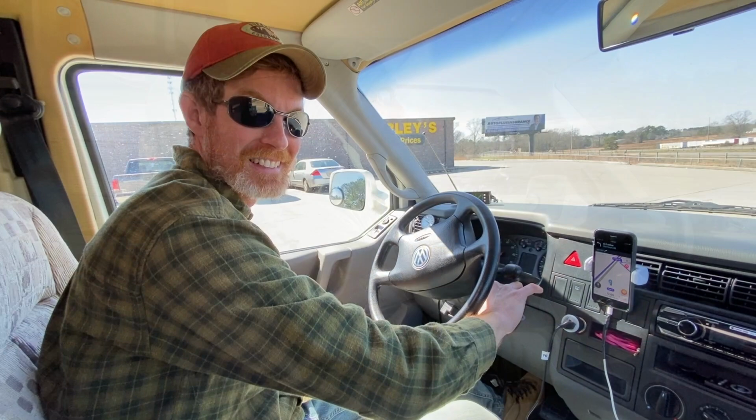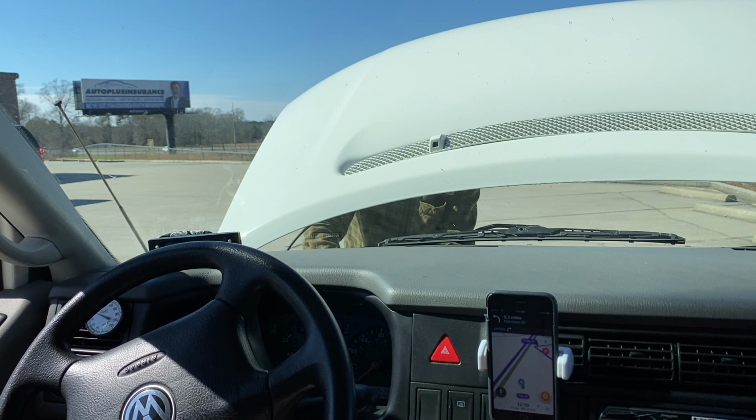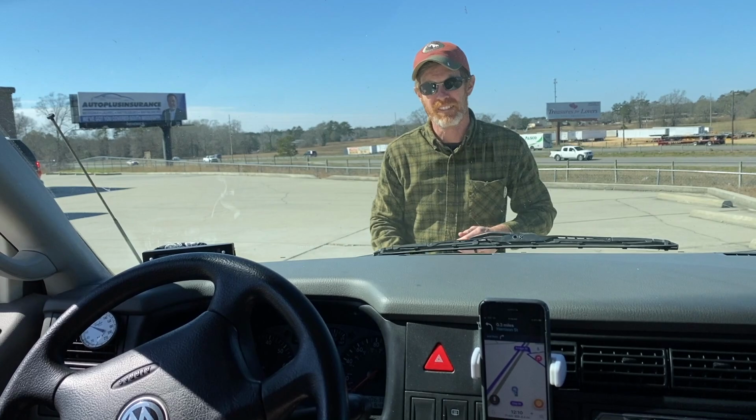Our luck ran out. Damn it. Success. Darren found a way to tap on the starter from above while I tried starting the camper from inside. Success! Yay!